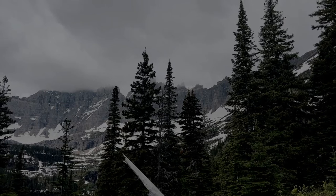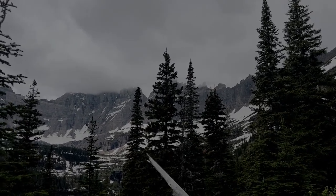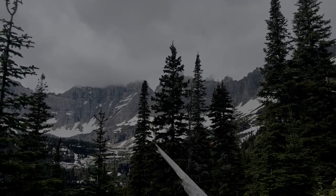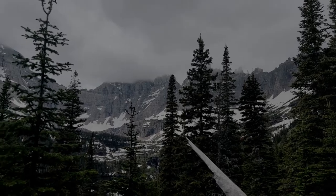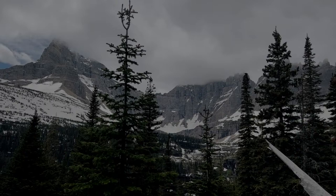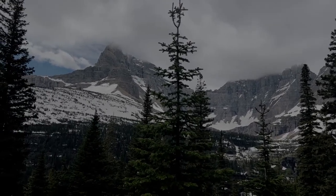Where are we, Eric? We're looking into the basin that has Iceberg Lake at the bottom of the cirque up there. It's about a 10-mile hike up to the lake from the Many Glacier campground and Swiftcurrent Lodge parking areas. And still a bunch of snow up here.